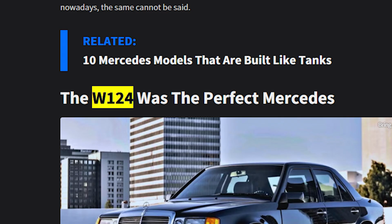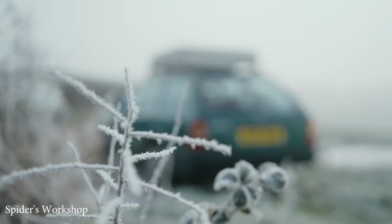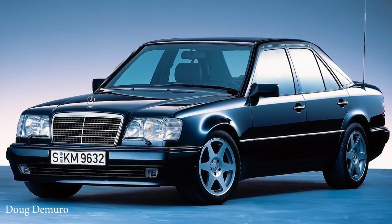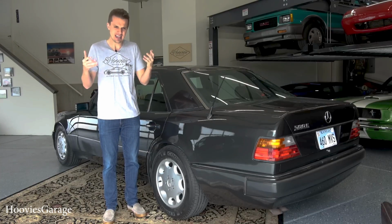It's more aerodynamic than a Ferrari. The W124 is one of the most influential Mercedes-Benz ever made, worshipped around the world on social media. These are really well-built cars, but they're just susceptible to age and wear as any other car.